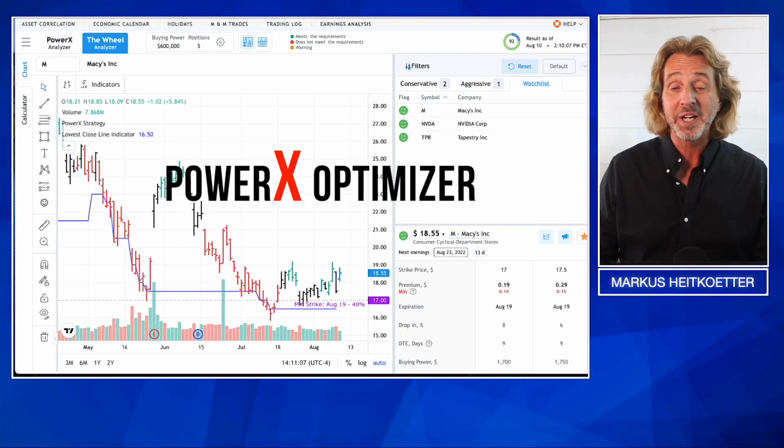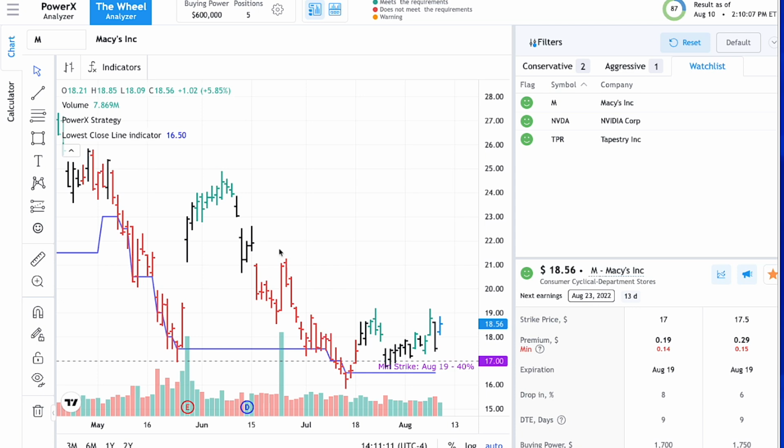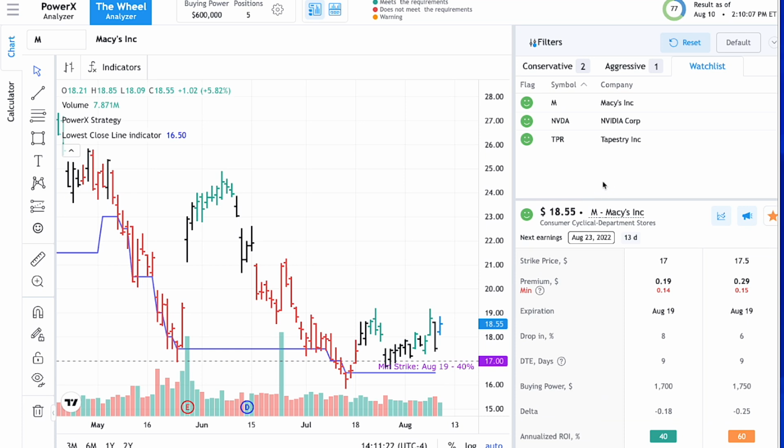So let me show you a very current example of a trade that I actually did yesterday. So we're jumping over here to PowerX Optimizer. That is the tool that I'm using. And here you can see the chart of Macy's. And you see that Macy's has found a bottom here at around $17, $16.50. And you see, this is where yesterday the PowerX Optimizer suggested to me to sell a put and collect premium. And that's exactly what I did.